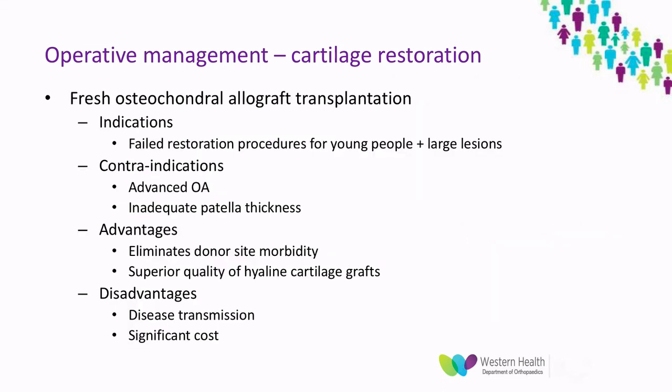And then allograft transplantation really is for young patients with large lesions, and it's really for people that you don't want to provide an arthroplasty option for, and really to try and delay that process. Advantages are it eliminates donor site morbidity, but it does have a significant cost attached to it and the risk of disease transmission.